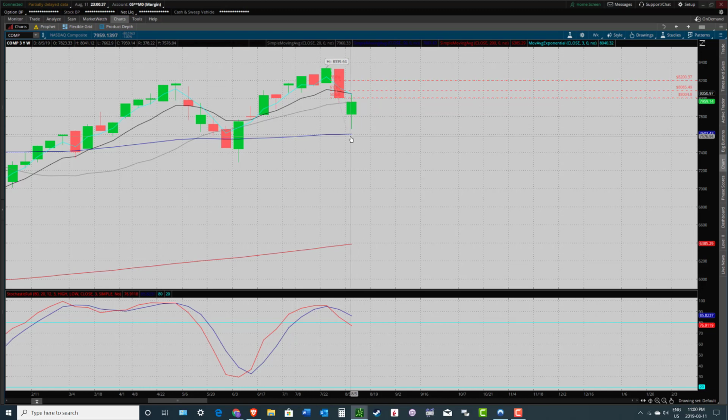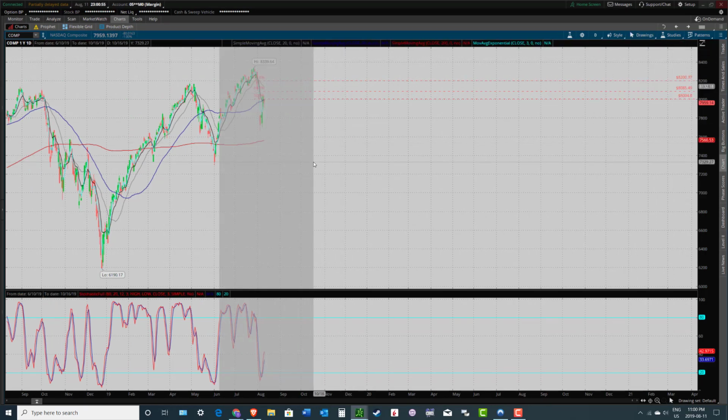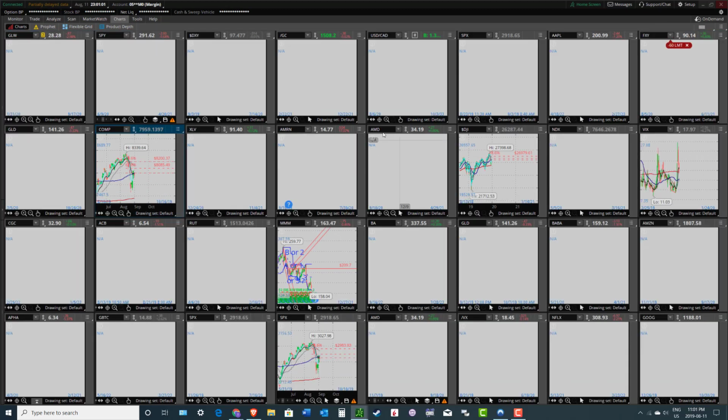I wouldn't quite call this a hammer, but it's almost there. The longer lower shadow. Real body's a little too large, but basically a potential bullish reversal candlestick. But again, below the weekly T line here, so not going to know much on this weekly chart until we get some shorter term confirmations. Okay, so that's the NASDAQ. So really all three indices set up very similarly here.